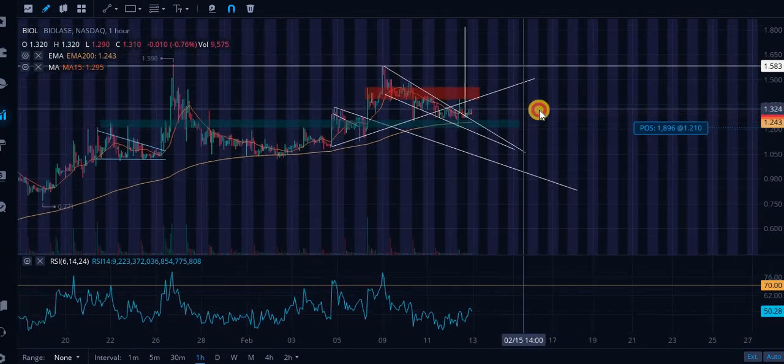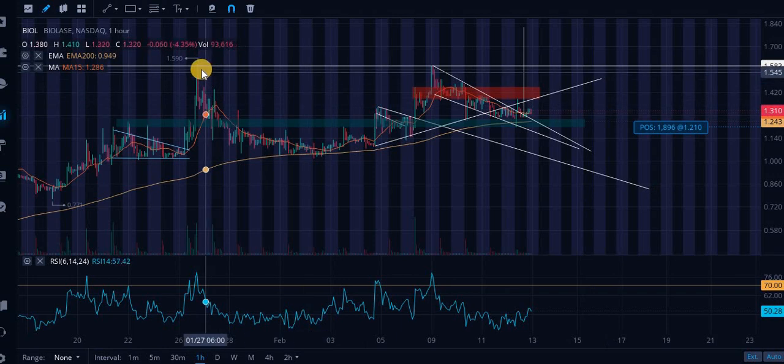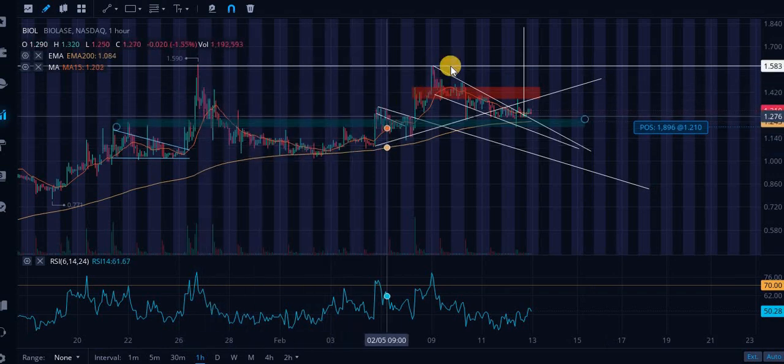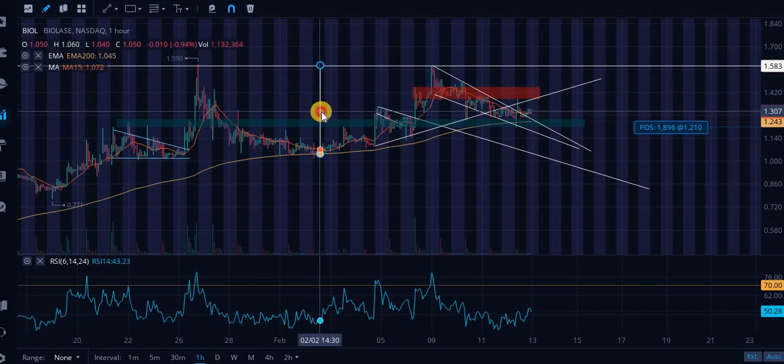Biolase technical analysis, fundamental statistics, along with reviewing my current positions and the price target. Starting off with the price action, we do have this nice, obvious, pretty textbook cup and handle right here. What is this big ugly line doing? This is actually the price target based on technical analysis.